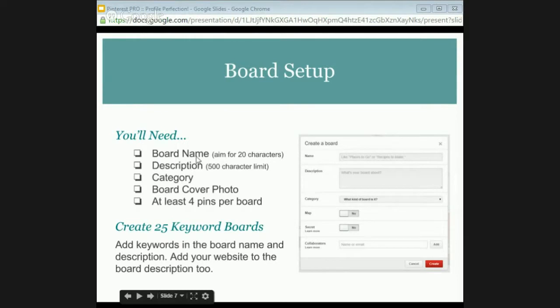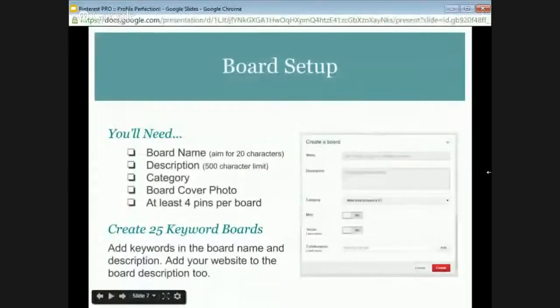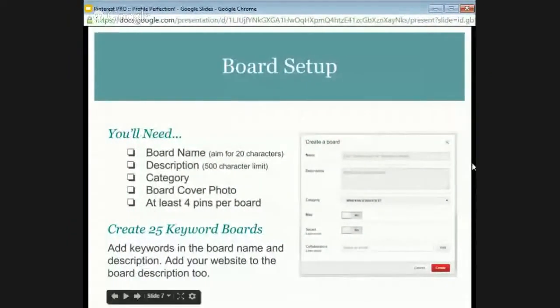That's why this very first bullet, or checkbox, that you see is about coming up with a board name. And that board name needs to be your keyword. Although for a long time, people were recommending that your board titles be creative, I want to strongly recommend that you opt for keywords over creativity in this case.